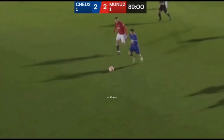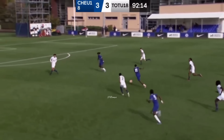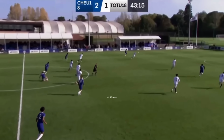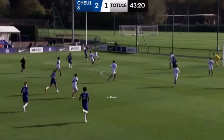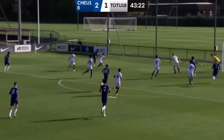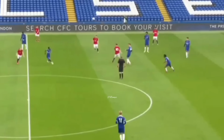Great touch round the corner from Tyrique George. Lovely touch from Tyrique George. Tries to find Tyrique George. What a pass that is from Michael Golding. George chopping and changing direction. Still going, Tyrique George.